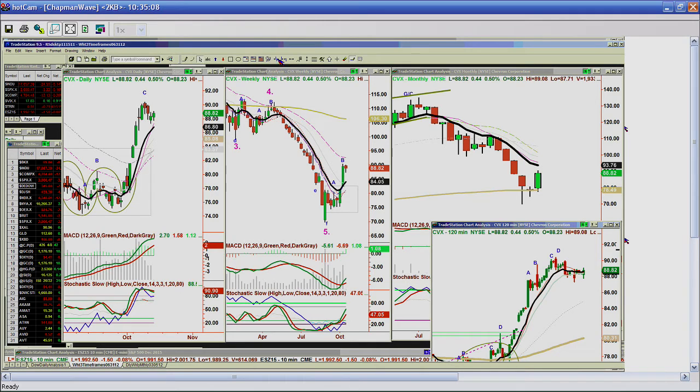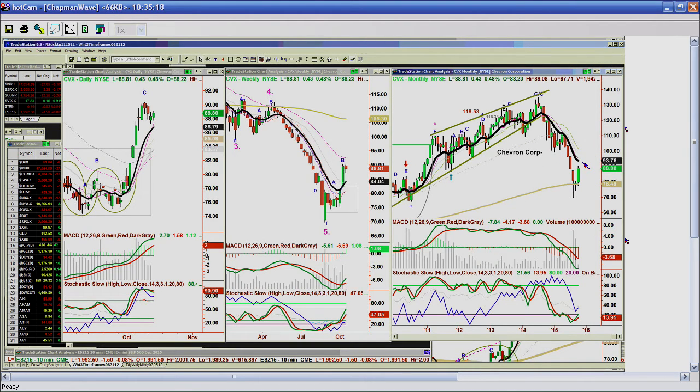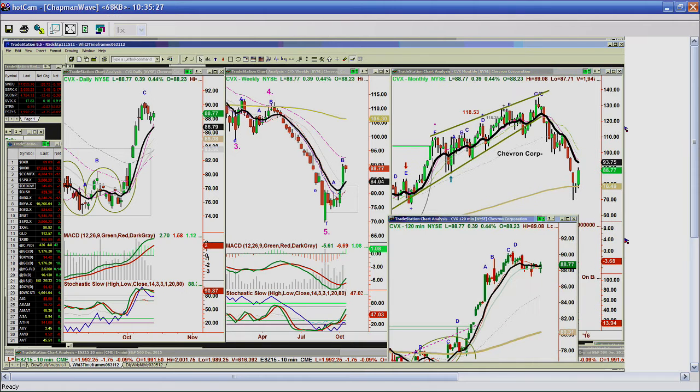In both cases, really not very good. But it does say that the 93 level in the CVX is the 9-period moving average. That's 5 points from here. Now, keep looking at these charts. So I'm going to put this here. You've got the quadrant. You've got daily, middle is weekly, this is the monthly, and at the same time, I've added the 120-minute chart. I'm going to do it a little differently here.